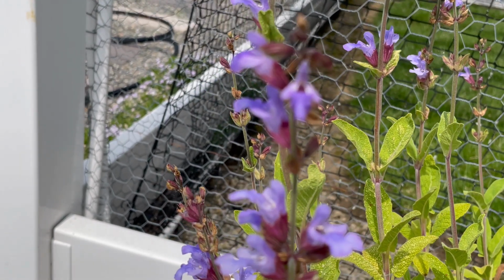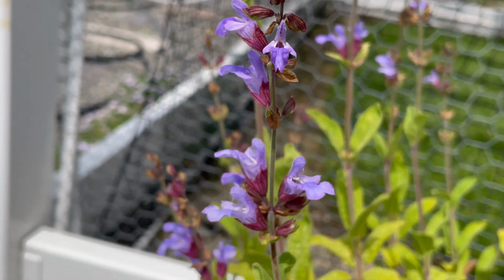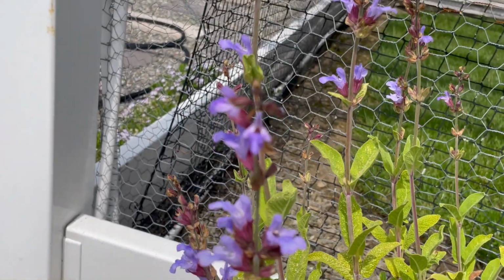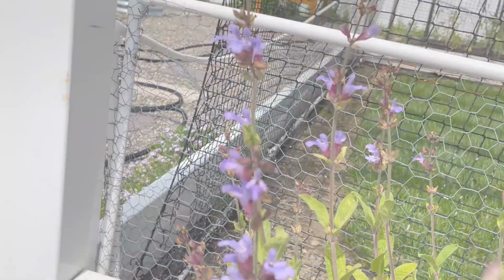This is also a very interesting flower. Before I tell you what it is, do you know what it is? It's sage. I grew this from seed last year. It smells wonderful. And this is the first year I'm seeing it throw its flowers. The bees have been loving it.